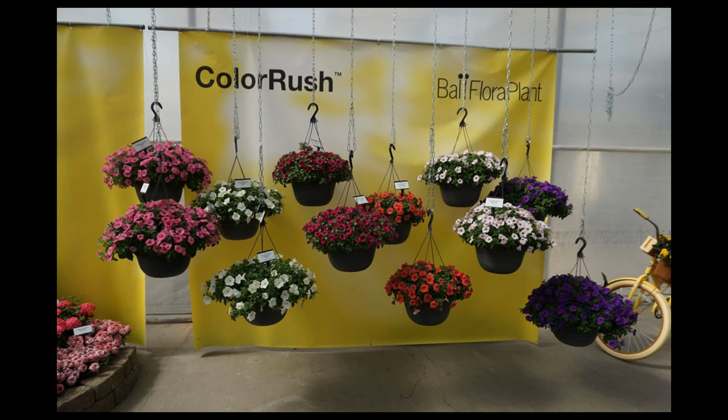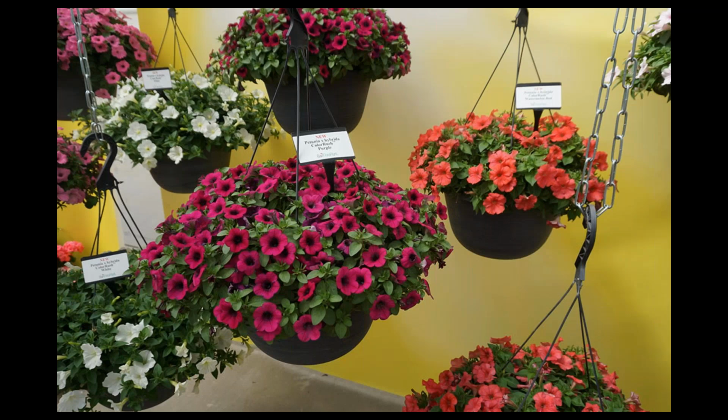All right, some new Color Rush vegetative trailing type petunias. They've added a lot of colors to this series. There were only a couple of colors before. Purple is one of the new colors. So anyway, that's going to be, I think, an interesting addition.